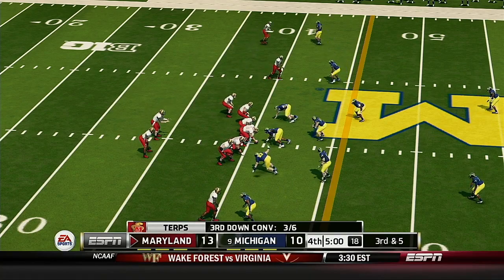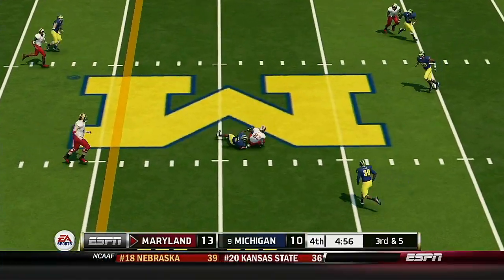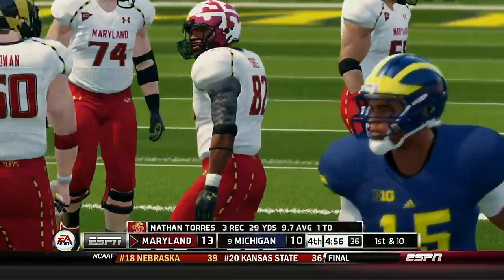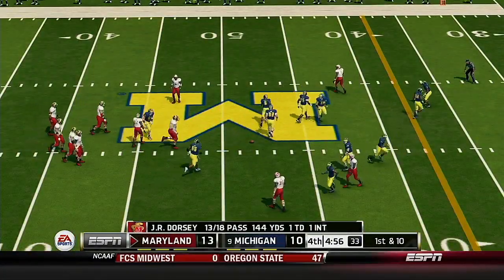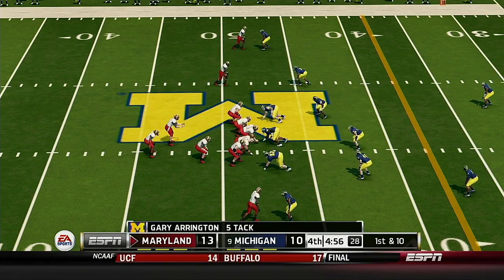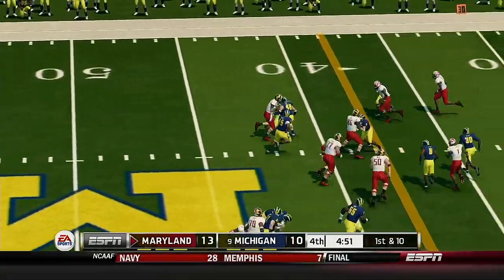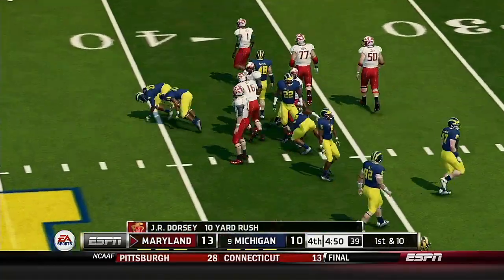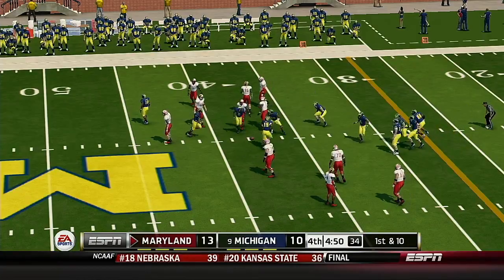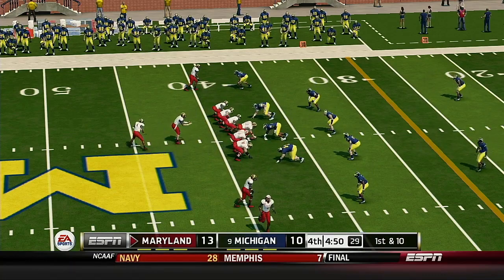The intimidation factor is definitely here when you're playing in this stadium. He's hit and taken down. Out to around the 38. That's a deep 10 on the play. That makes it first and 10.